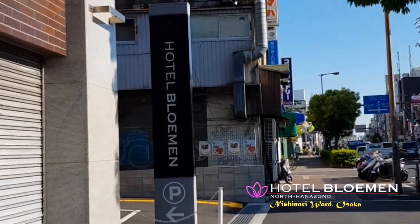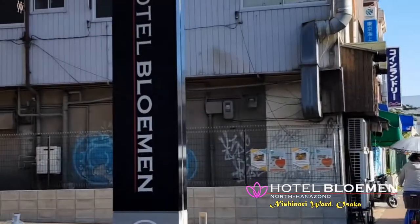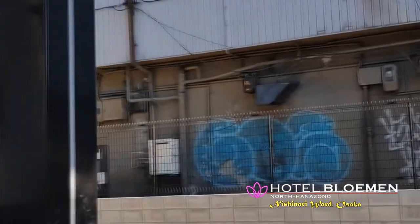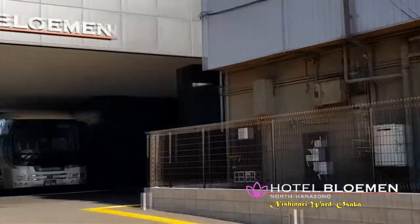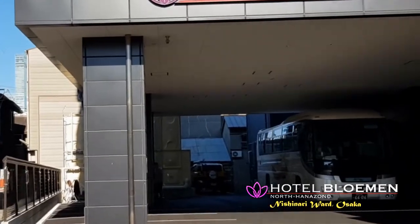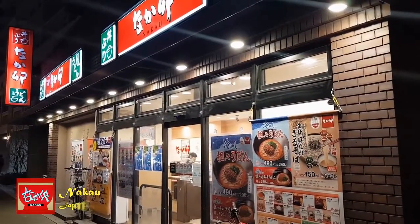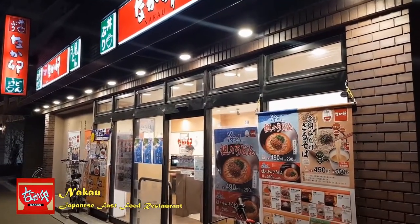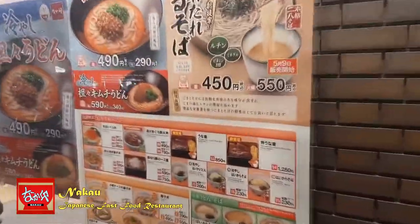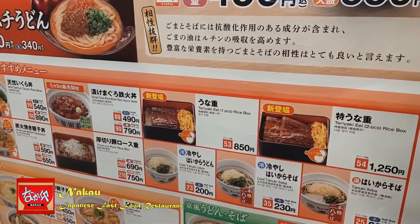The hotel that I'm staying at here in Osaka, Hotel Bloemen, and I'm pretty lucky. It's just right outside the subway station exit. This is a pretty popular fast food chain over here, and I haven't had unagi since I came to Japan, and they serve it here, so I'm gonna try having dinner here tonight.